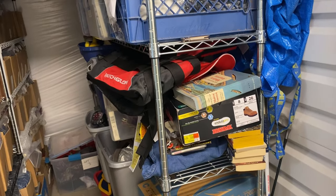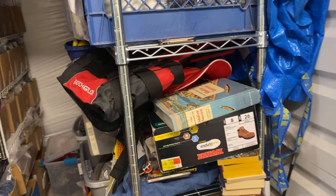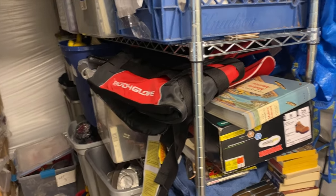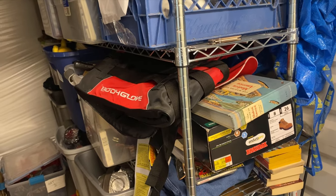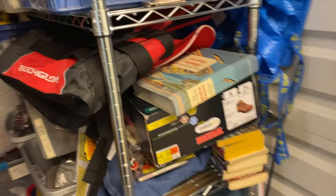All right, so I got everything pulled out of the other unit. And I found quite a bit of space down here. I got several totes that only have three or four things in them that I could probably condense and clear off a whole shelf in here. So maybe that's the route we're going to take.